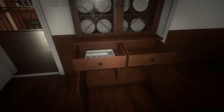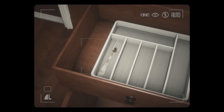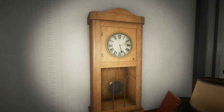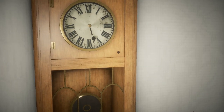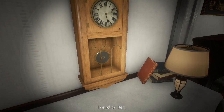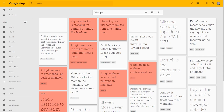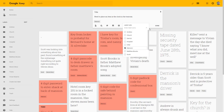Whoa, what? Just like teleported me away. Found the murder weapon. That was a nasty fork. What is that? Okay. Secret thingy with the clock. That needs a note. Need to place an item in the clock in the tea room. Label that with the mansion.